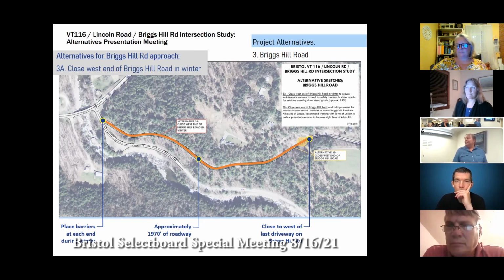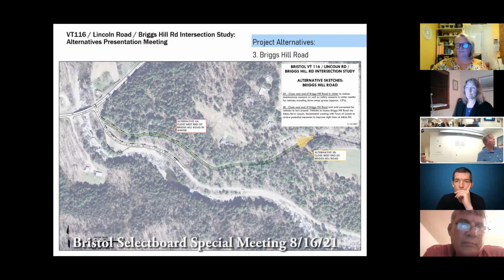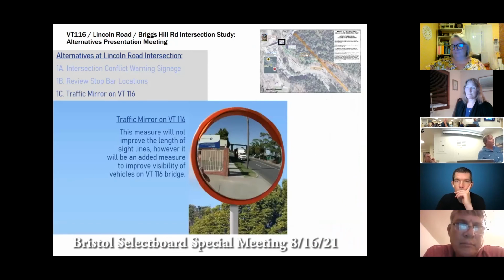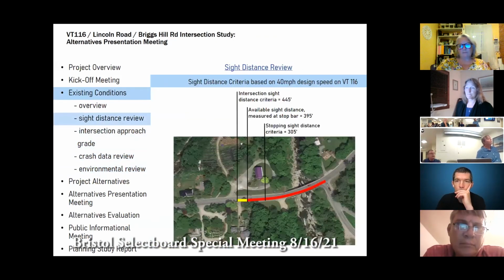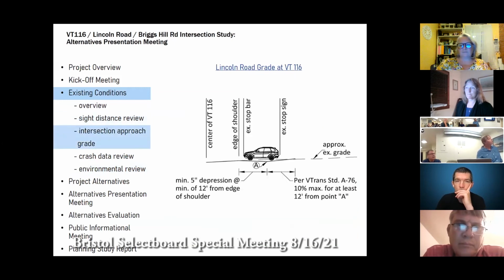Can you go back to the one that shows the vehicle sitting just north of the intersection of Briggs and Lincoln Road? You had a grade there. In that, with the signage and things, if that was raised a couple of feet, not a lot, just from the stop bar back maybe 35, 40 feet.